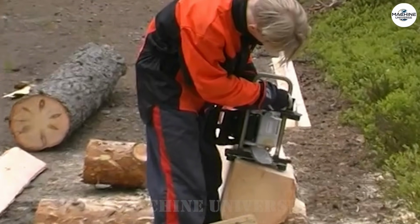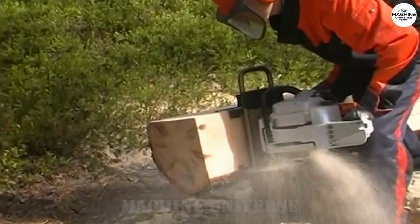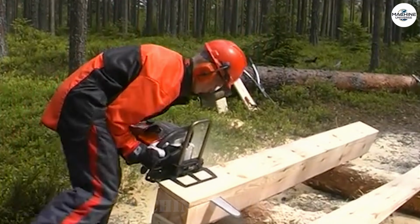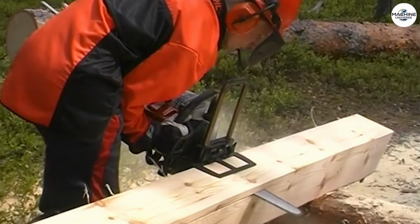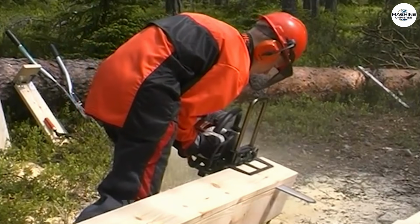Precision in the wilderness is finally possible with tools like the Logosol timber jig. Pairing it with a high-torque steel saw yields impressive results for structural beams. Watch how it handles the grain. Producing edged boards right on the spot is a game changer for DIYers.